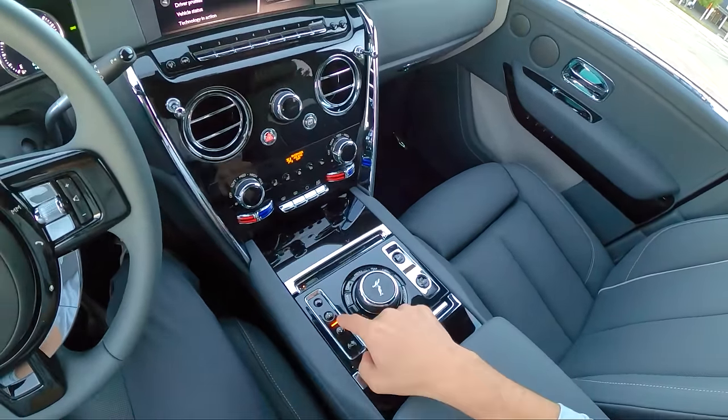Quick 0 to 60. It is surprisingly fast. All of your inputs are perfectly tuned to the purpose of this vehicle. Brake pedal is soft, but very linear, very easy to modulate smoothly. Same with the steering. There are never any harsh or abrupt inputs from any of the controls in this Cullinan.